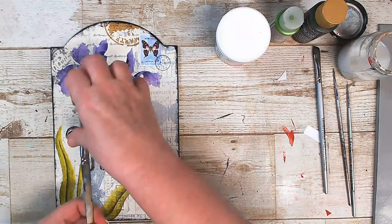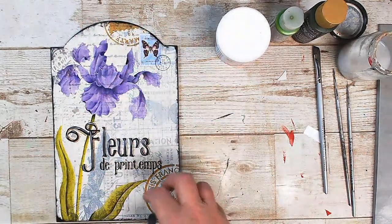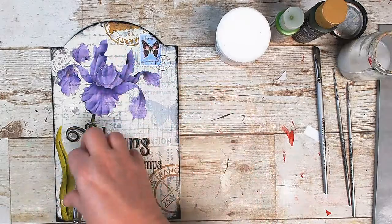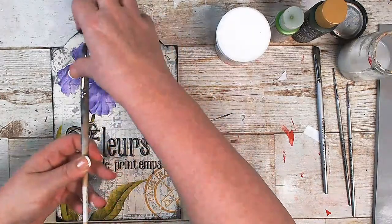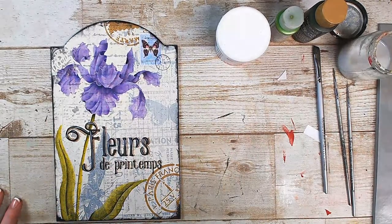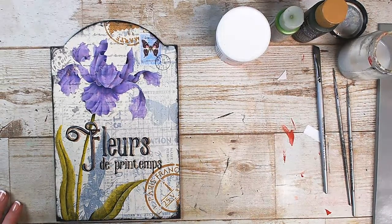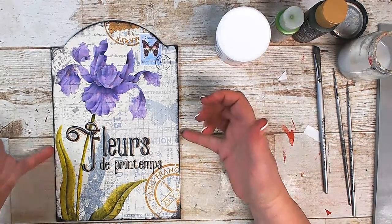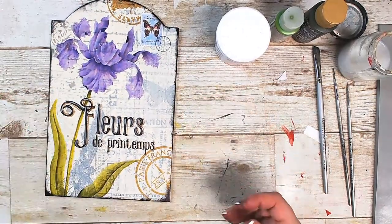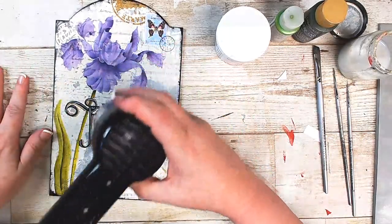Yep. So I'm just giving this a light spatter with some lamp black just because I like how it looks. It gives it a nice little visual texture, ages it. And that, as they say, I think, is that. Tout fini. C'est fini. So I'm going to dry this real fast so that I don't smear black paint.